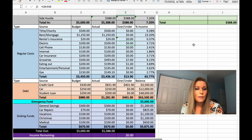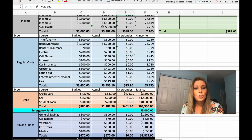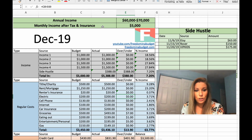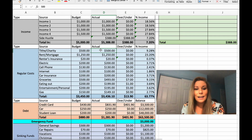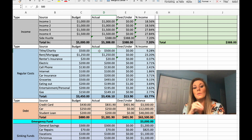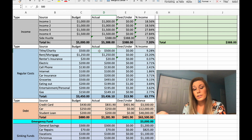Okay, so now that we know that, let's go to a regular cost. Now, like I said before, this is just an example. This is not for everyone, and this is what it would typically look like if your budget is around $5,000 a month. Now, this doesn't have to be exact. This isn't shaming you or anything like that. If you overspend in one category, that just means you need to spend less in another category. So for instance, if your rent or mortgage is more than 25%, maybe it's 30 or 40%, depending on where you live in a high cost of living area, that just means you need to cut back in other places to make sure it works and balances out and you're not in the red each month.